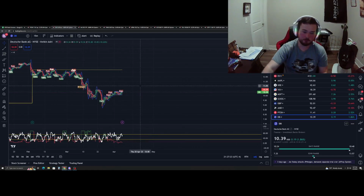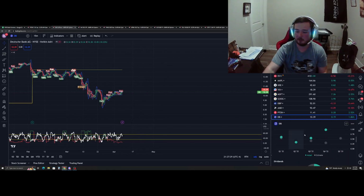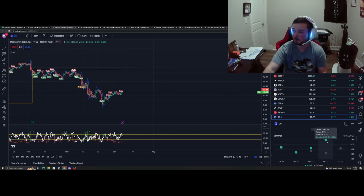So when I'm looking at Deutsche Bank, what I'm looking for is a proof of concept that Deutsche is different from all the other banks. And one of the things that sticks out to me is the last earnings report that Deutsche had. They were projected to be profitable and they beat their expectation by 211%, ended up coming in close to one EPS. So for every $1 invested, they made an extra dollar, which is very, very good.